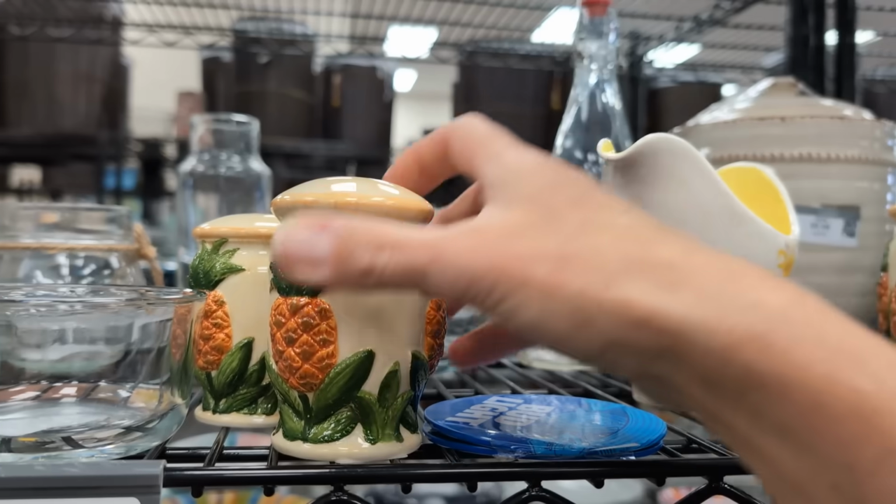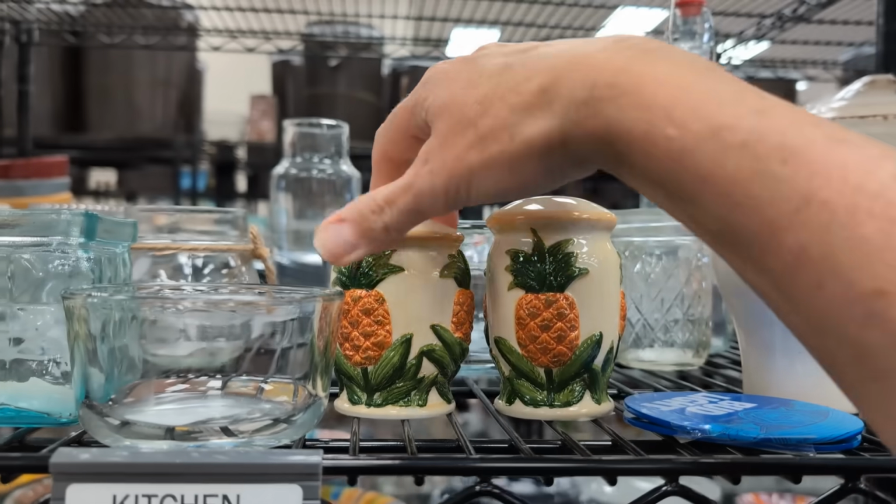These are the matching shakers to the pineapple. They're different sizes. $2.